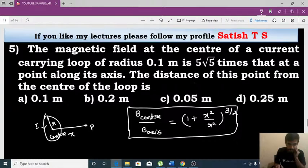Here you have to take B, the magnetic field at the center to the magnetic field on the axis, that must be equal to 1 plus x square by r square, whole to the power of 3 by 2.